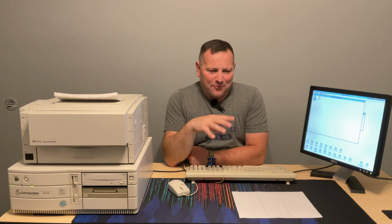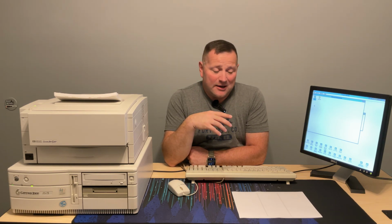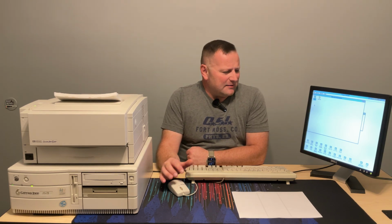As far as running an airline, I wouldn't recommend it. Basic home use stuff where you can manage your checkbook, play some fun games, type up a letter, stuff like that, Windows 3.1 still works great. If you have an older computer like this and you want it to do something other than collect dust and look pretty in the corner, play around with Windows, put that on there, and you'll kind of have some fun. You'll kind of want to tear your hair out.